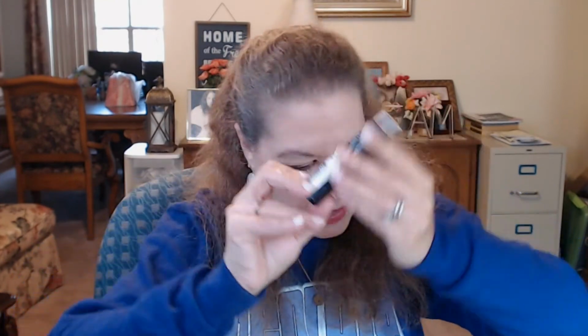It's a really nice coverage. I love these sticks. I really love them. Again, expired. I don't want to put it on my face again if it's expired, but I will be picking up the Revlon Insta stick things if they still have it available.